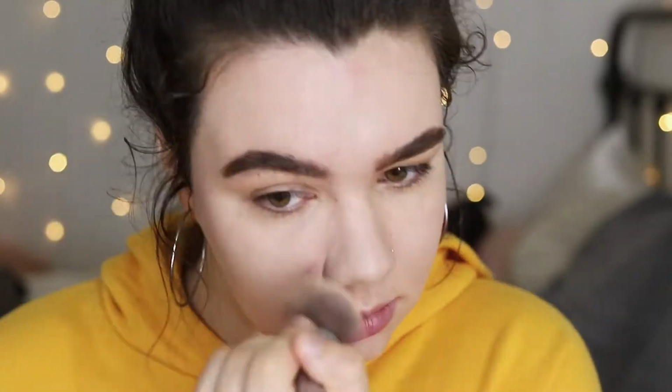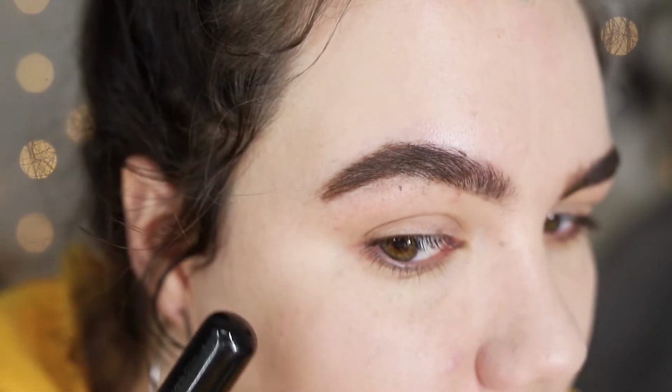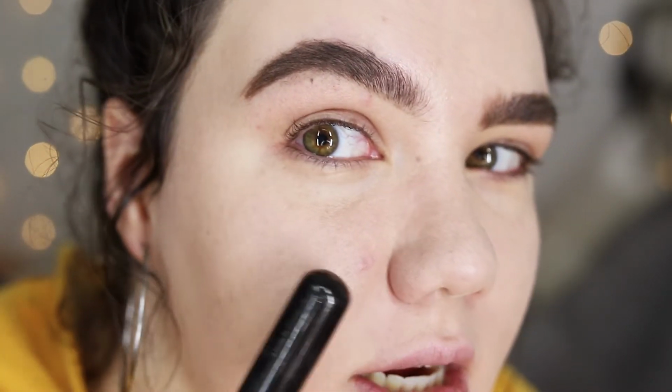And this is the Sigma F80 for the right side of my face. Yeah, hopefully you can see that on camera. But yeah, just the texture along my cheekbones right here is not so great. I really think that this is one that you can go either way with. If I was wanting higher coverage, I would use a brush. If I was wanting a more sheer skin-like finish, I would definitely use the sponge. Now for concealer.